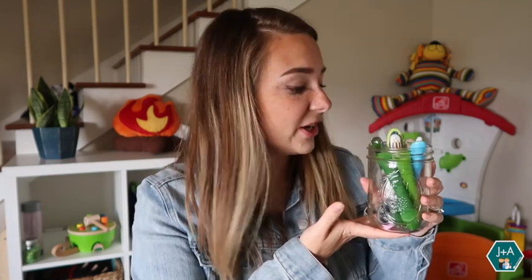Next, we're gonna be talking about utensils. This is actually what I keep Taryn's utensils in. It's a little mason jar that I just recycled and threw in our cupboard. But there are lots of different types of utensils in here, as you can see.